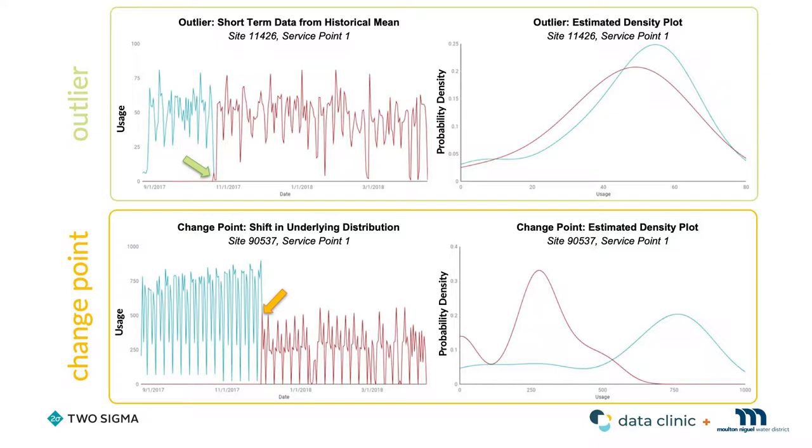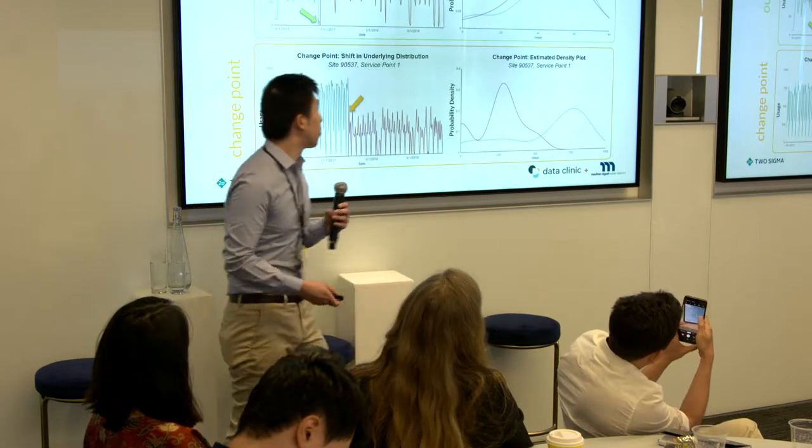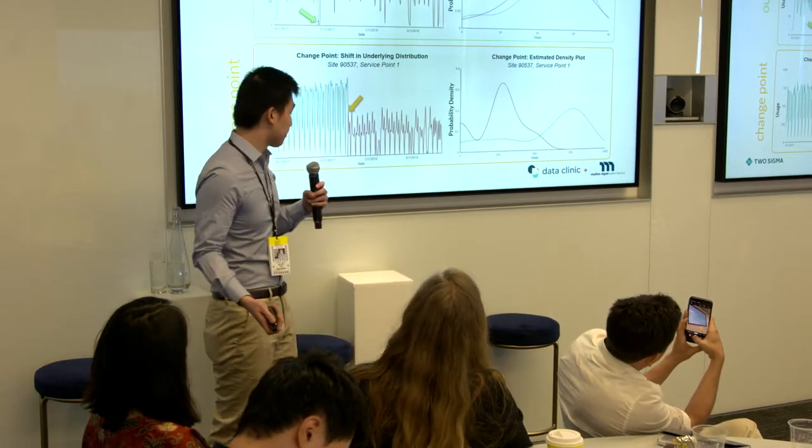We contrast this with an actual change point, which is what we're actually looking for. Here, if we look at the teal line before the change point and the red line after the change point, we can see that the distribution of water usage actually differs greatly. And so what we're trying to do is identify days when this is the case here on the bottom, when the distribution of water is different.